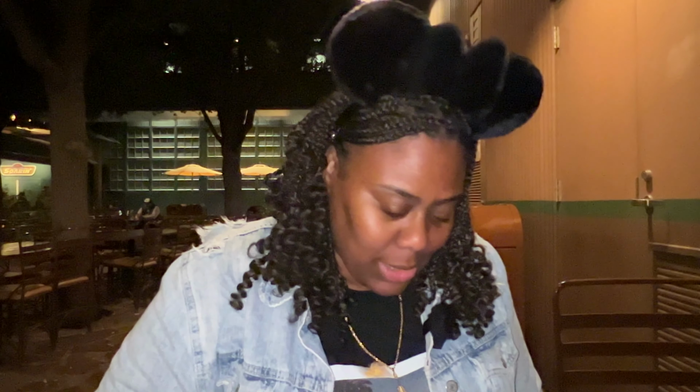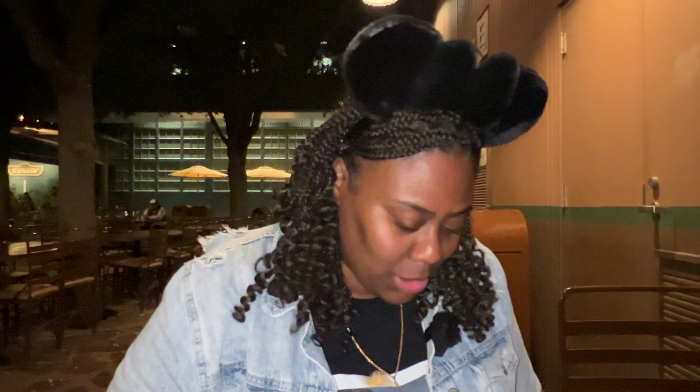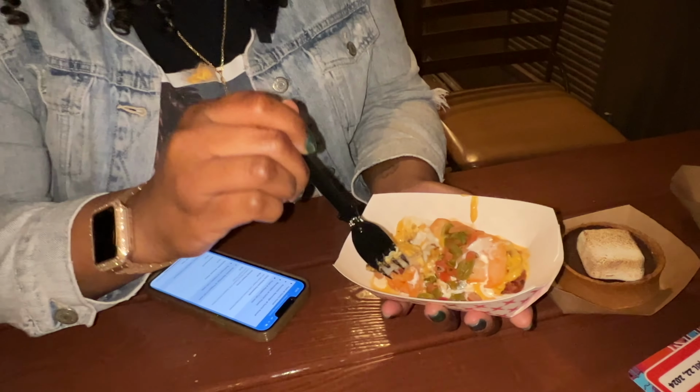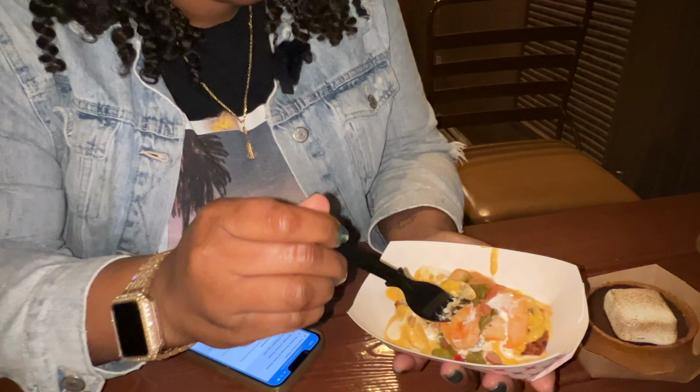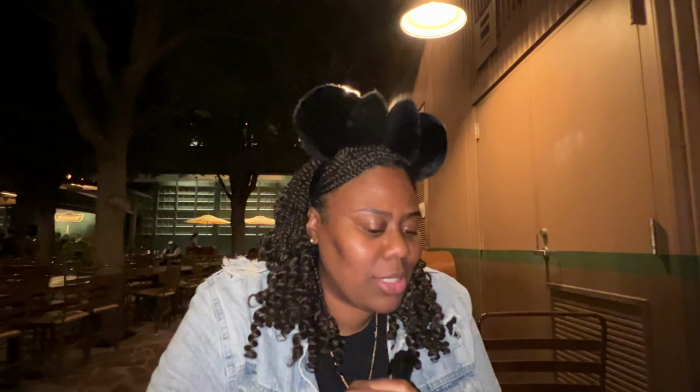So here we go. I have 3 more items to try, and here is the first one. Next thing I'm going to try is the shrimp papas locas. It's described as cheddar bacon potatoes with jalapeno cheese sauce and chipotle shrimp. All right, let's see. It looks spicy. So it's not as spicy as I thought.